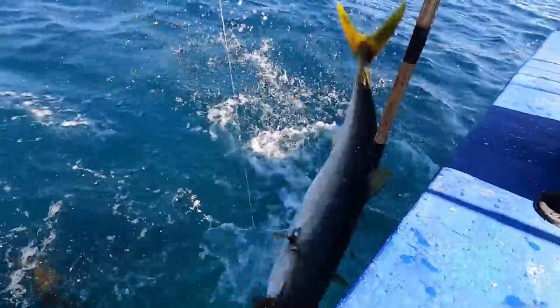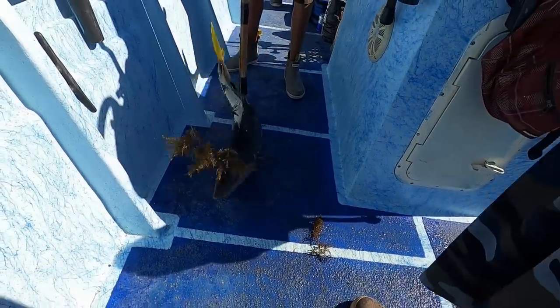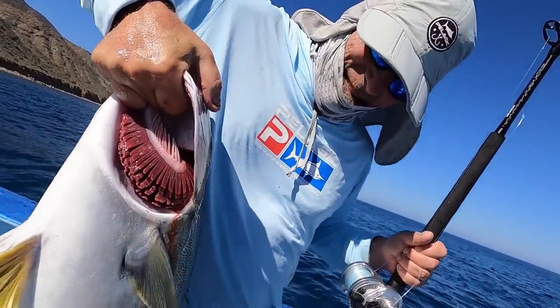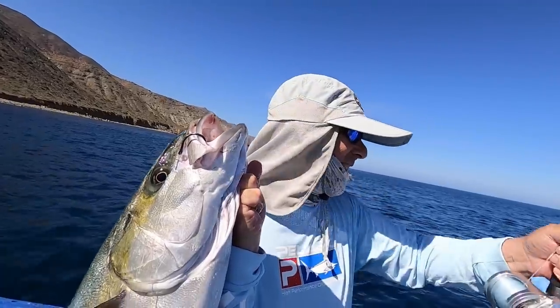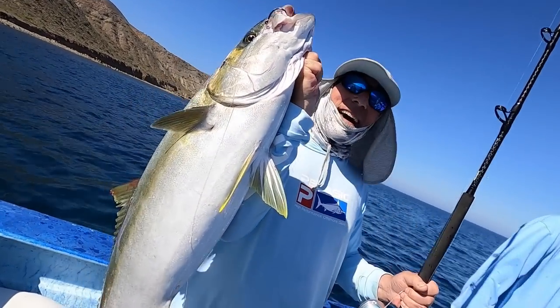We're good. Yeah, get him in the boat. All right. Yeah, buddy. Let's go. Beautiful fish. Shallow water, dude. Nice mackerel, shallow water fish. Thanks, Jimmy. Thanks, Shay. Thanks, Captain. Bam. Yes. Money, yeah, buddy. Dude. That's all.